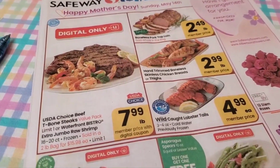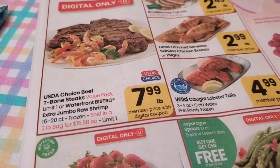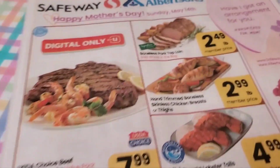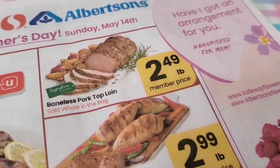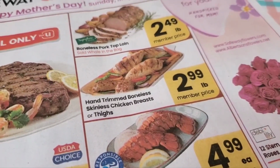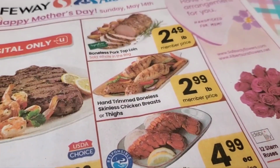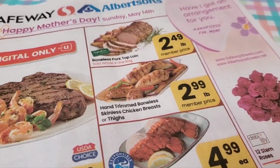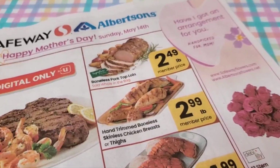Okay. So first of all, they've got T-bone steaks, $7.99 a pound, and I feel like they're usually more than that. Limit one? No. Oh, limit one of a value pack. Okay. So then they've got boneless pork top loin. We don't really eat that very much. Hand trimmed boneless, skinless breasts. We don't really use that very much. I do get boneless, skinless thighs or bone-in thighs often, and whole chickens often, and wings sometimes. I just don't usually get breasts because as a family we just don't do a lot with it. Sometimes we do. Okay, anyway.